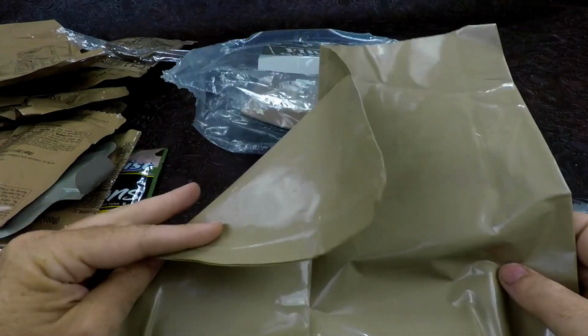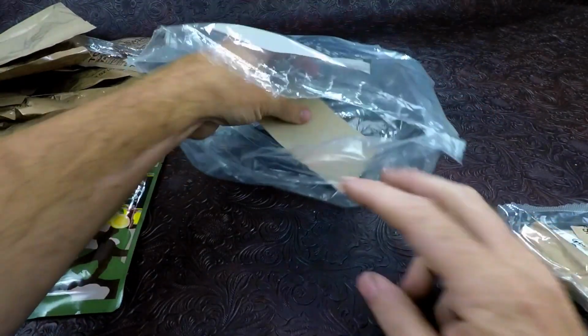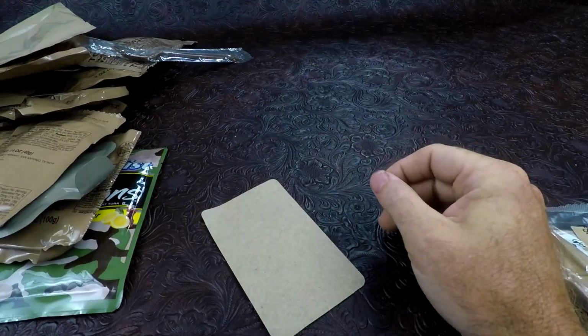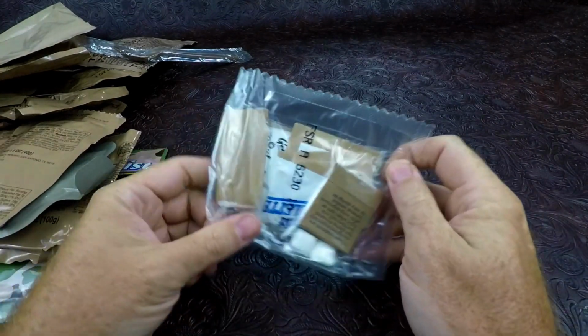We have a big brown bag for all your trash, which is going to be a lot of trash because there's a lot of bags. Then we have our little cardboard card for that. Throw that bag off to the side. Throw the card off to the side.